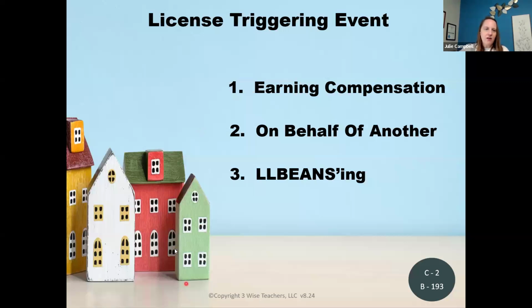So for example, if you are doing this for yourself, your name is on the deed, you are a for sale by owner or a for lease by owner. That means you're not doing it for another, you're doing it for yourself. Do you have to have a real estate license? No, because we don't have all 3 activities.